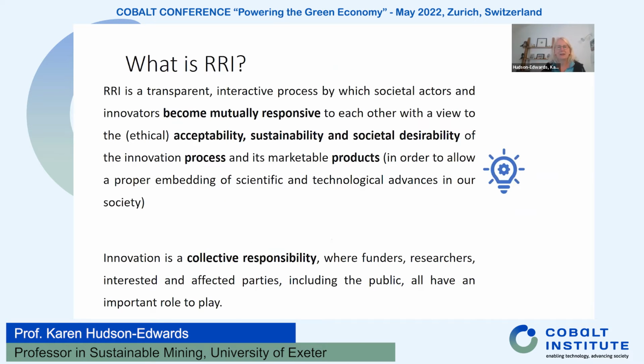And this is a long slide explaining what that is. Basically, it means that the innovators and all people within that circular economy chain become mutually responsible to each other. We want to be sustainable and take care of our society in the innovation process. We recognize it's a collective responsibility. The funders, the researchers, the industry, downstream industry, all affected parties, including consumers, have an important role to play in this.